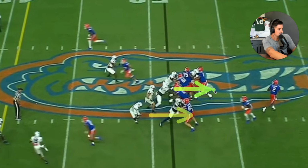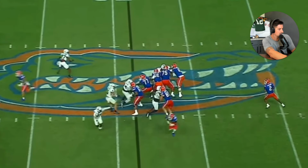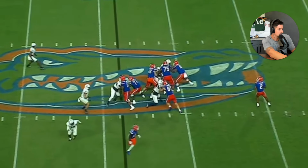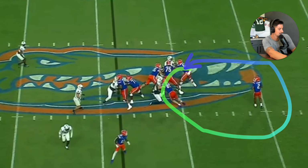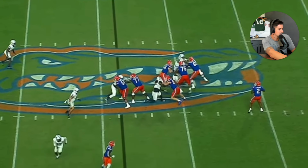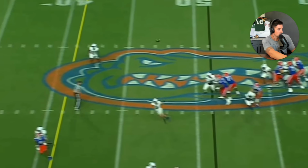I think this is when he hits his receiver across the field, though. Good job staying in the pocket. Eyes downfield. Again, you're not going to have this type of room. I get it, against better defenses. But still, I thought this was good to get your first start out of the way against Samford.